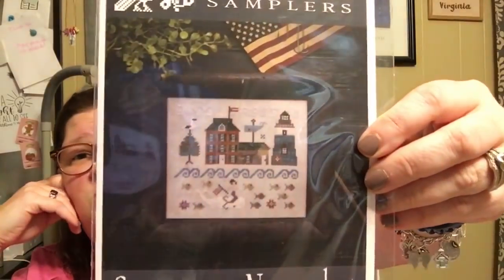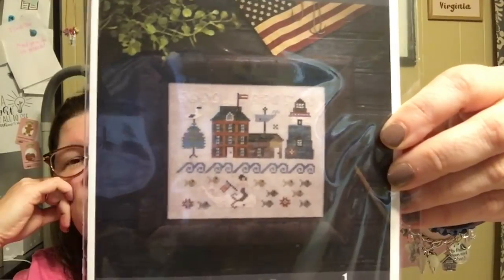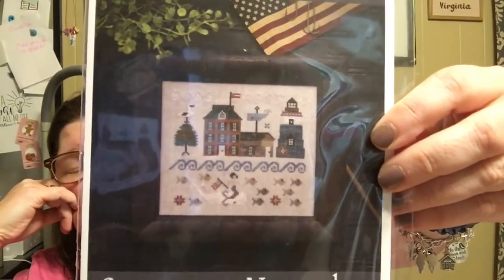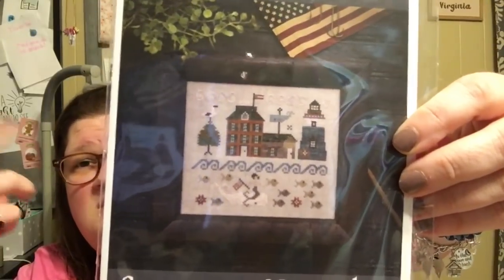And then while I was at it, I had not seen this Plum Street, but I'm obsessed. This is one I feel like Pam of Just Keep Stitching needs to stitch. She might have already done it. But this is Summer in Nantucket. There's so much I love about this, okay? I love the bird sitting on top of the tree. I love the whale that's the weather vane.